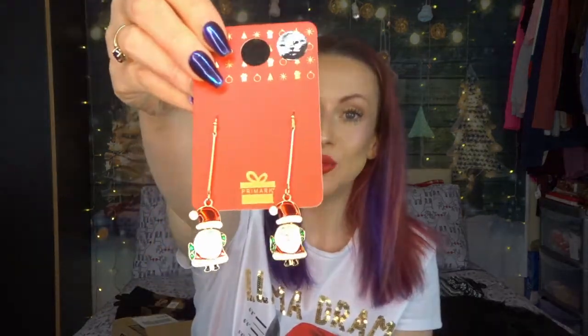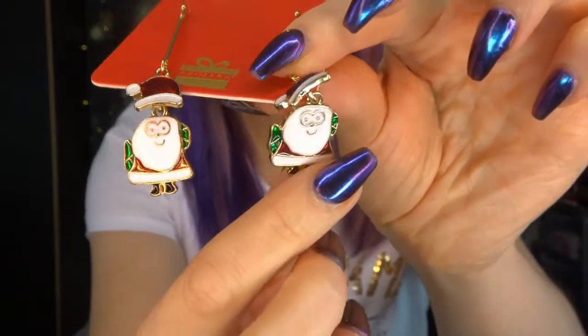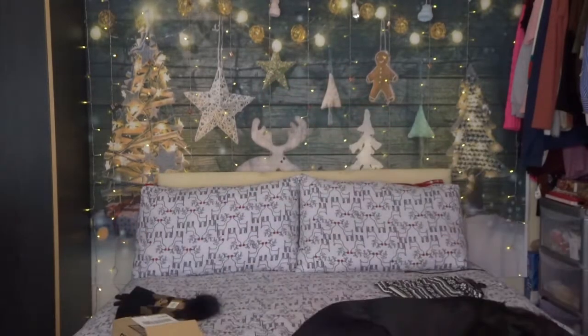These though I think are going to be my Christmas Day earrings. So I've got these beautiful long Santas, but what I really like about them is they're hinged as well, so he's hinged at his little hat. I just love it. I just think it's a bit cute and it's a bit of a different design. So yeah, love those. They were £2. The 20 pack was £3, just if you're keeping tabs. There we go.